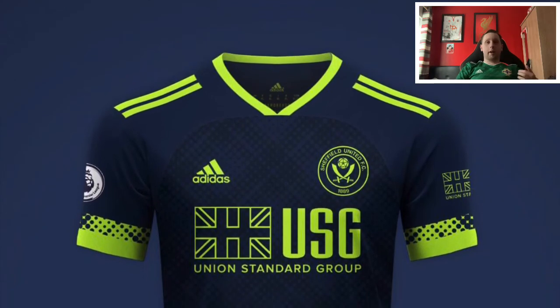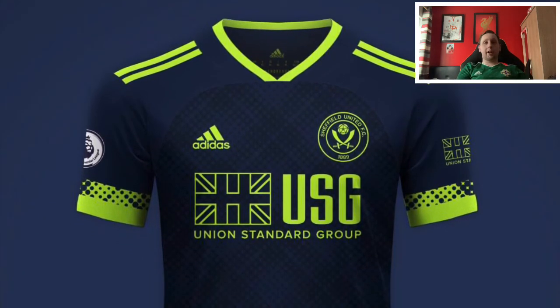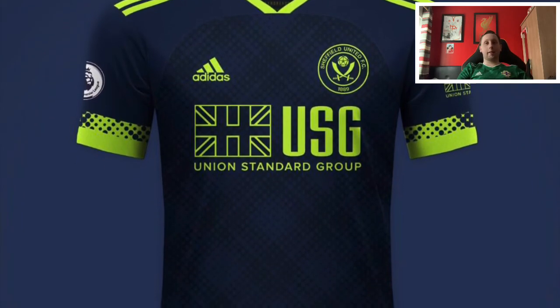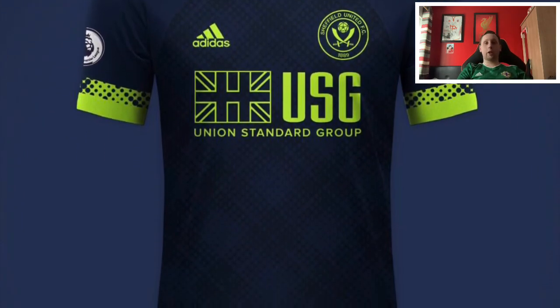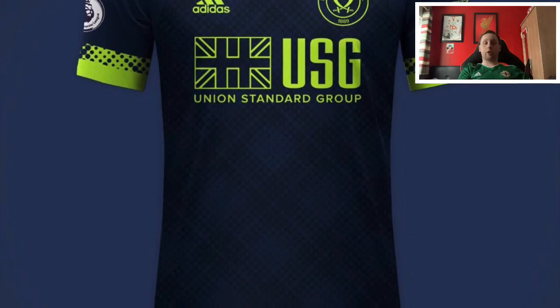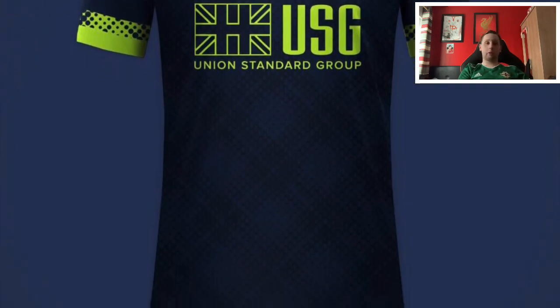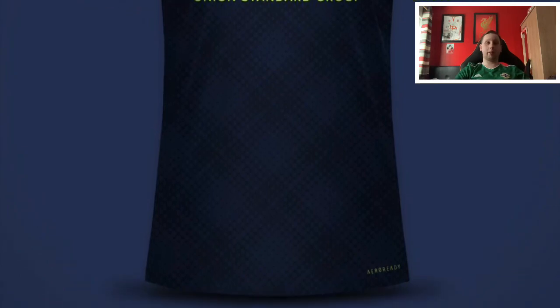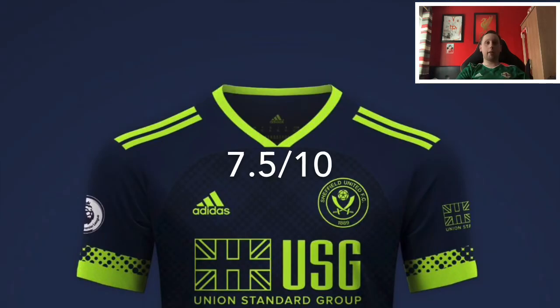Sheffield United, another club that generally don't bring out a third kit, so find this concept online. Again, highly unlikely that it'll actually come out, but really nice colour scheme, really nice pattern. Don't want to spend too much time on it because it won't come out likely, but nice kit. Rate it. It's a 7.5 out of 10.